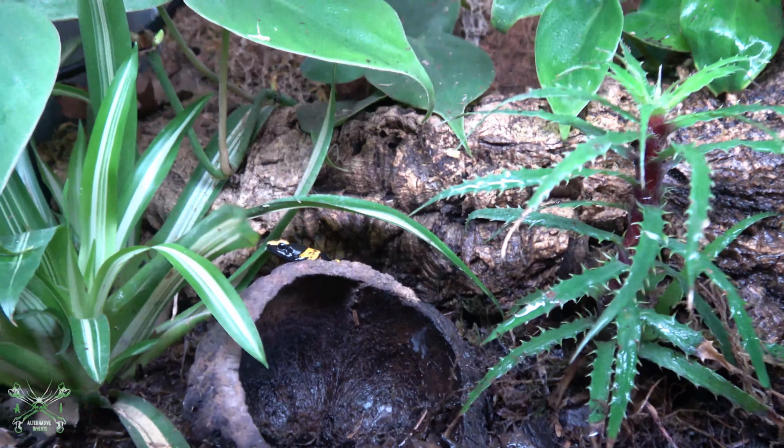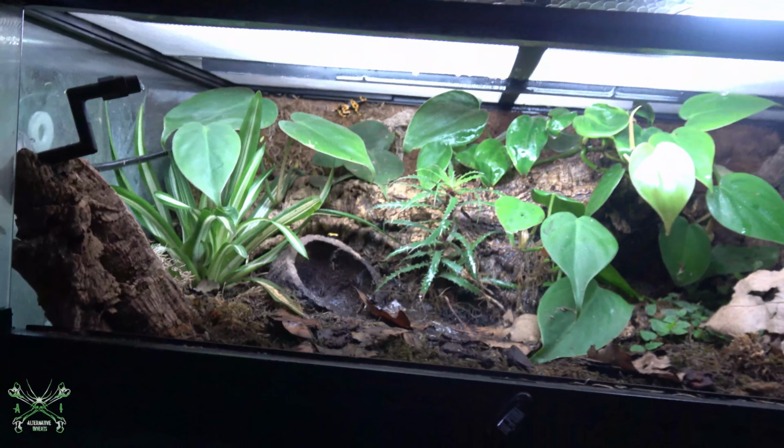Little fat dart frog. You can see our plants are actually growing quite a lot now and spreading around as well. Pretty cool in there now.